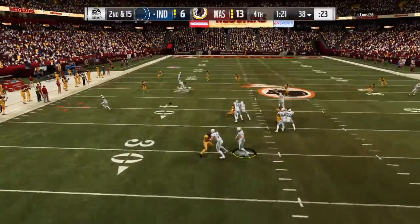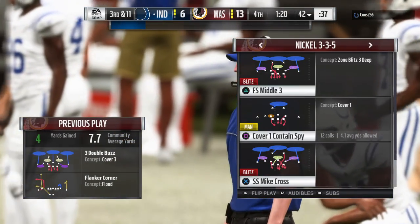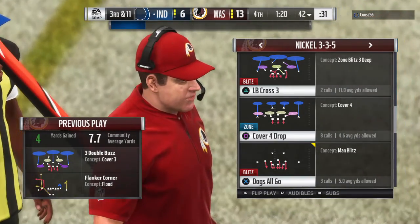Back to throw. To the sideline. Wow, what a catch. Doesn't get a lot out of it, but he is able to keep the feet in bounds. It'll be a gain of 4, and that's going to lead to a 3rd and 11.